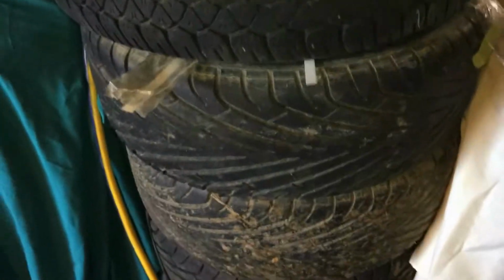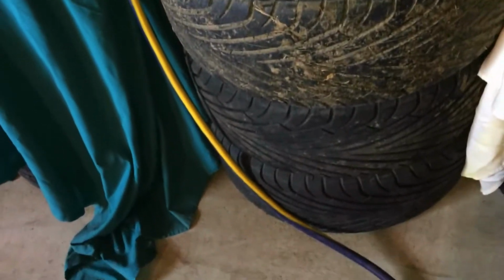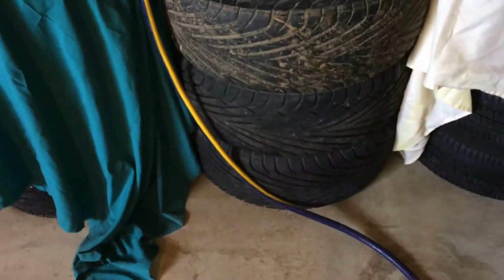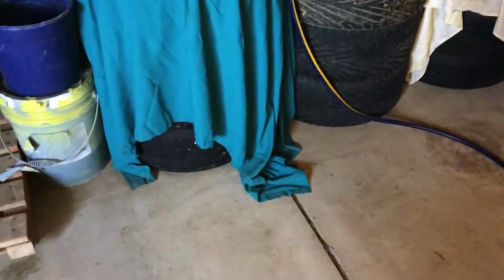I got these tires too for the 240 here. They're going to be going on those wheels. My dad was using them, and they're on PT Cruiser wheels right now, but they're the right size. So I'll be putting them on the 240. I gave him another set of rims and tires that he likes better.